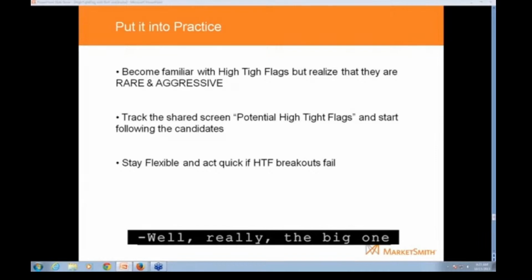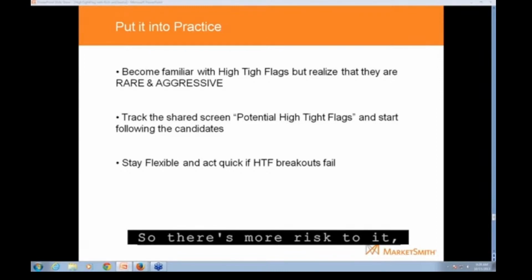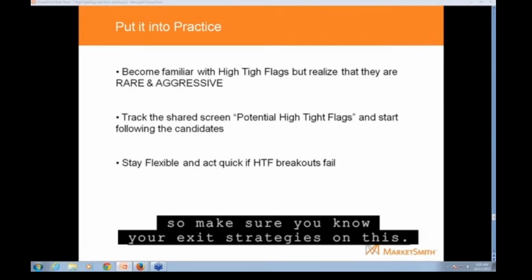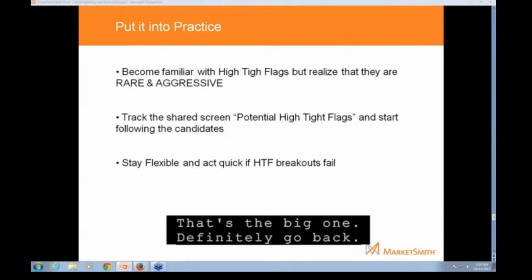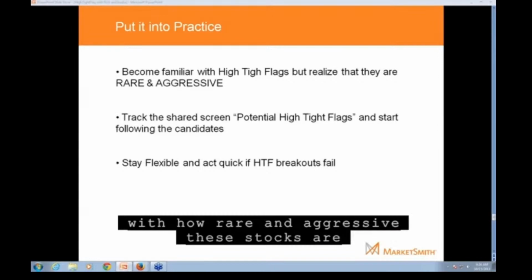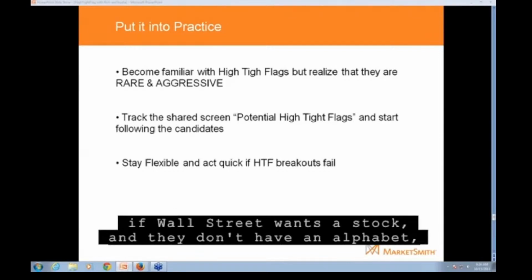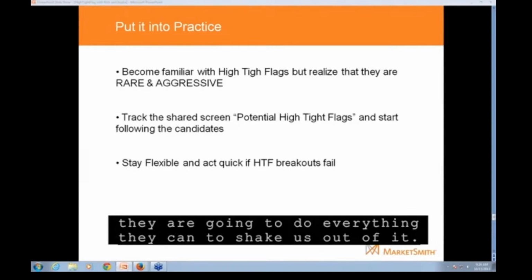Well, the big one is that they are very volatile. So there's more risk to it. Make sure you know your exit strategies on this. That's the big one. Definitely go back, study these examples, and use the exchange data to go day by day, so you're getting familiar with how rare and aggressive these stocks are. Because one thing we know on Wall Street is if Wall Street wants a stock and they don't have enough of it, they are going to do everything they can to shake us out of it.